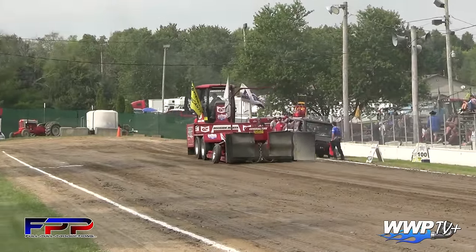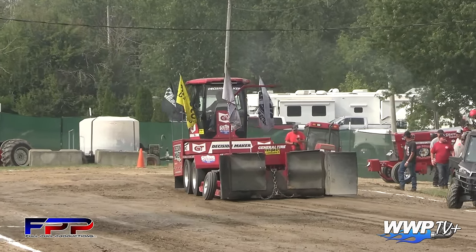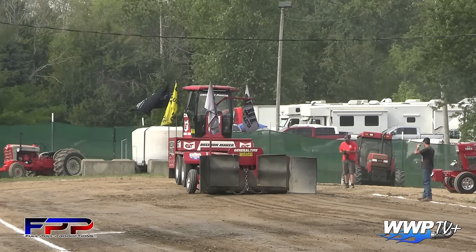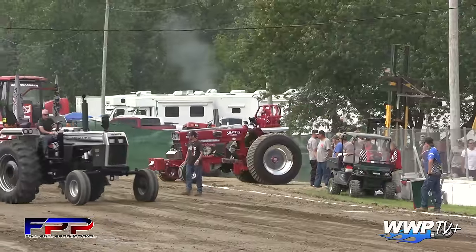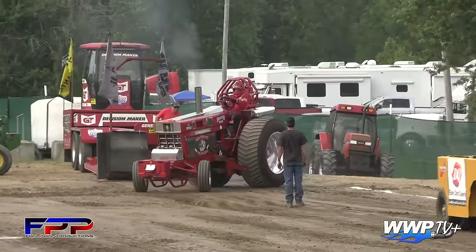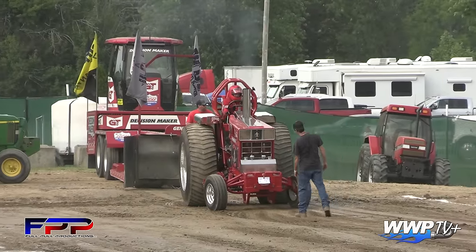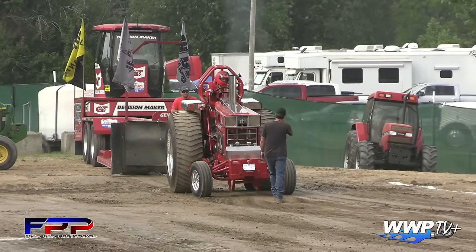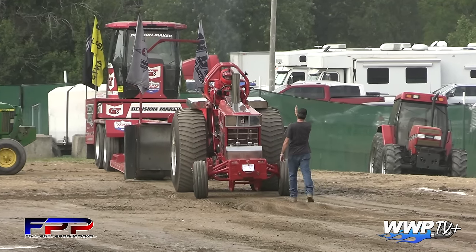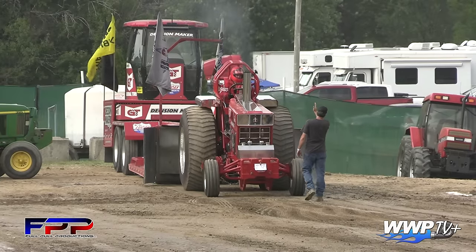Well, we can definitely tell from yesterday the ground speed. We saw a little bit lower ground speed than what we're seeing here today on the hot farm. Dave Walter out of New Bedford, Pennsylvania, driving the '73 International 1066 called Red Power Reloaded. He ran a tractor in this hot farm division called Red Power years ago, and had to do a complete rebuild, and when he did, the name went from Red Power to Red Power Reloaded.